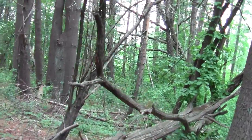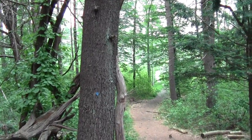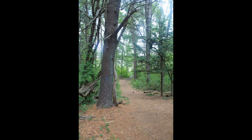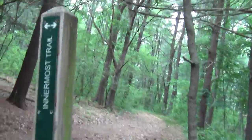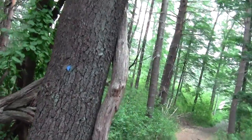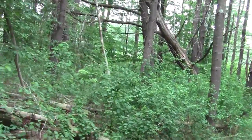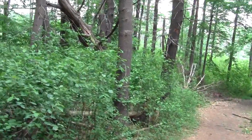Let's see. Let's take our bearings. After looking this over, since I'm trying to get to the Rockery, I'm gonna go down through this system. Take my leave of the Drumlin loop.